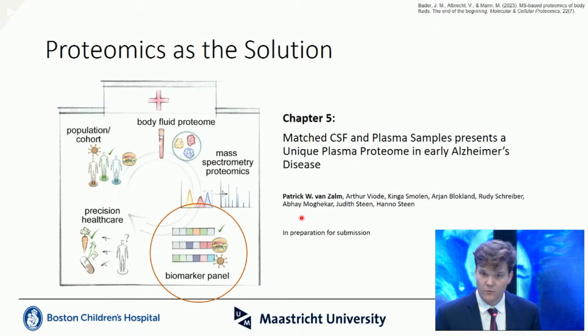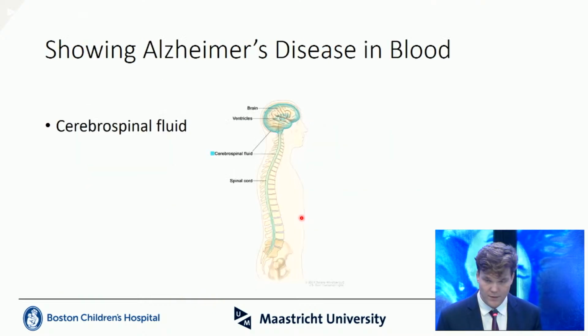And then in the final chapter, right, what I just showed you was cerebrospinal fluid. And this is, of course, a great body fluid if you want to get an idea of what happens with Alzheimer's. But if you want to collect it, it's quite difficult. So you need a medical specialist that puts a needle in your spine. It's not very easy to do. You couldn't do this on thousands or 10,000s of patients on a daily basis, right? It's just not really feasible.